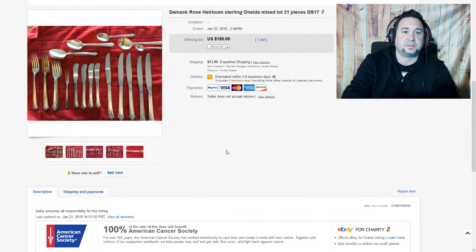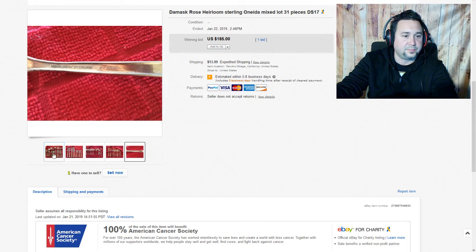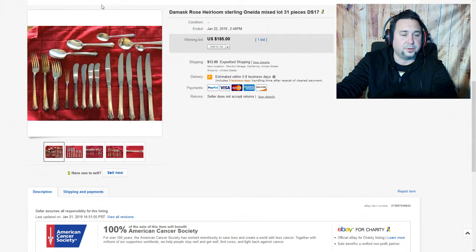Next up, we have this Damask Rose Heirloom Sterling Silver place setting, flatware, I should say. 31 pieces. This was sterling silver. This sold on a bid of $185 plus $13.99 shipping. This wasn't a listing that I did. This was another employee's listing, as we can see here. I do like the red background, but I probably would have made the whole setup right here symmetrical, but it did sell.